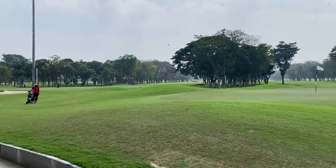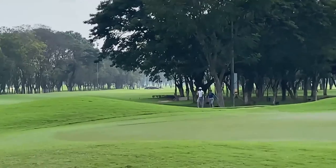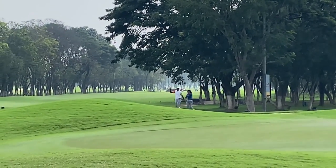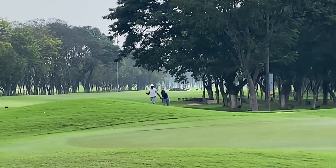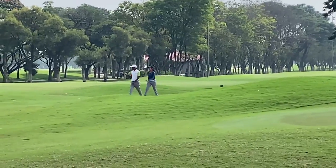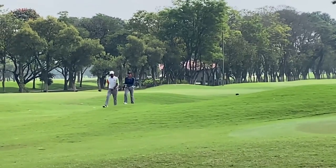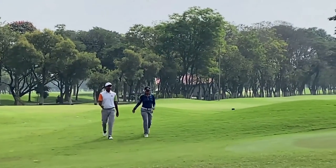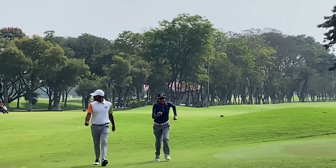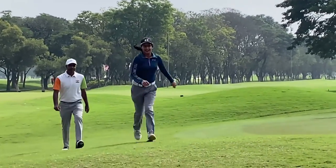She finished her round and now she is on her way back. Discussing the round with Ratan. Not sure how she did, need to check the score. Still Ratan is telling her about the shot. Don't drop the wedge shot.